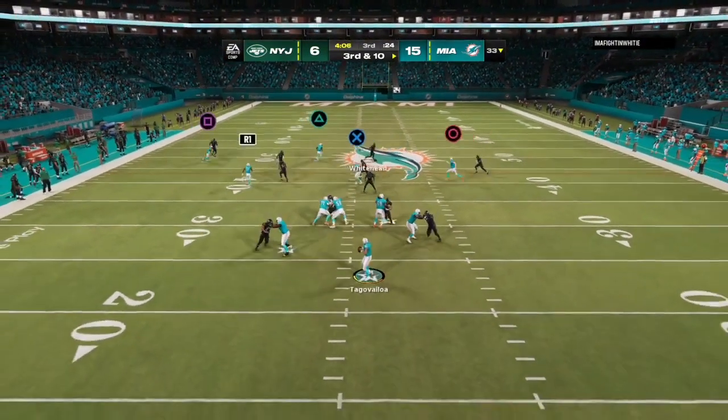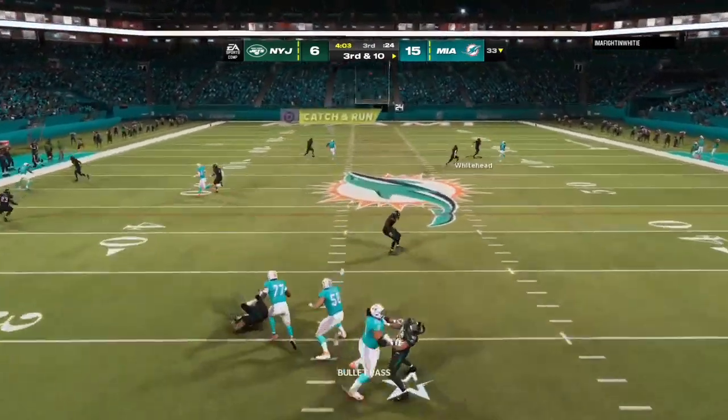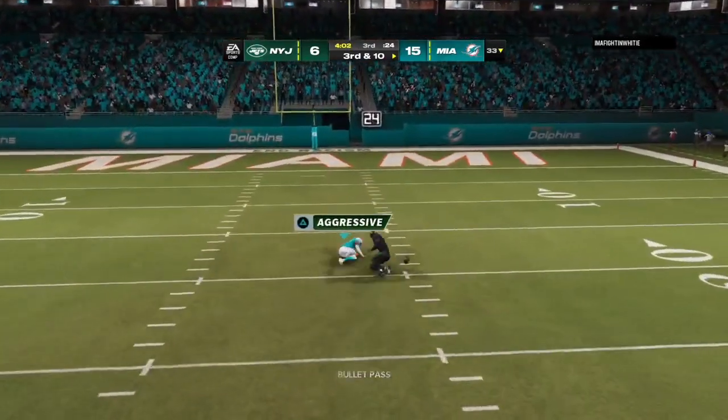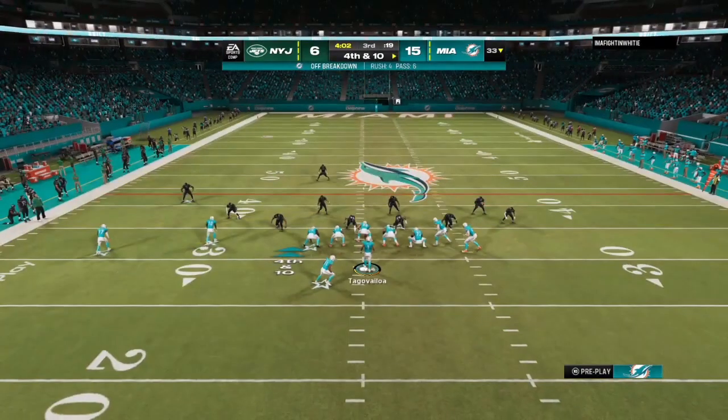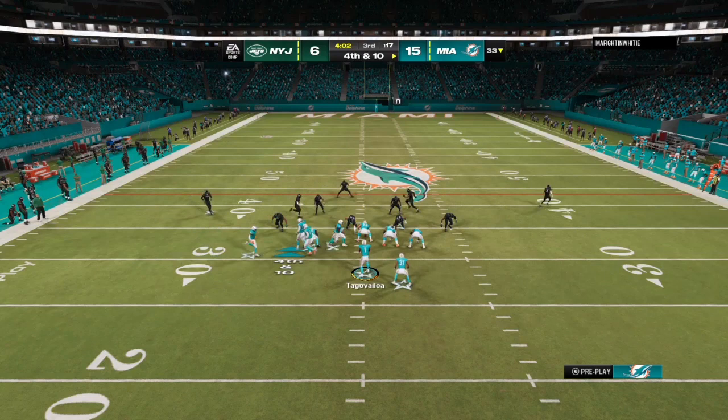Tua setting up shop to throw again. They'll let this go deep for Waddle. And unable to connect. Three straight incompletions, and that hasn't dissuaded them. They're going to go for it on 4th.